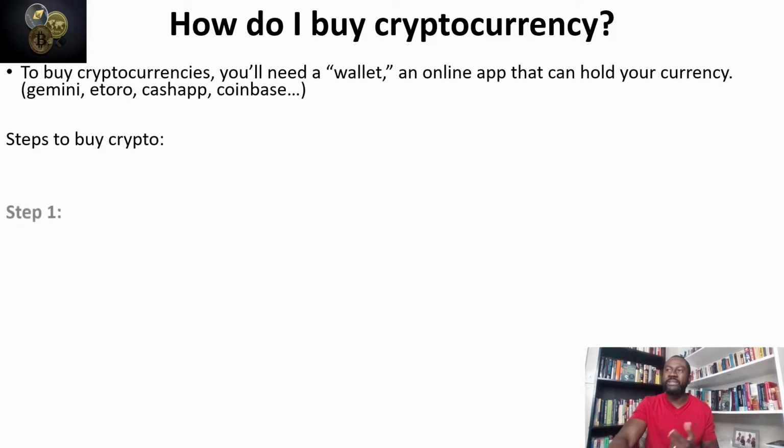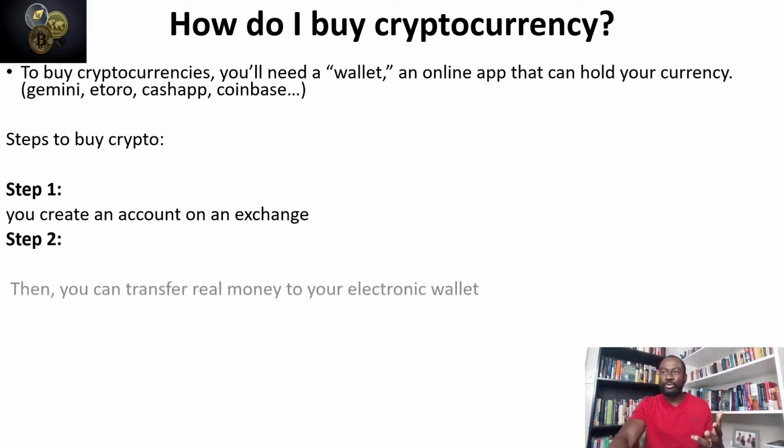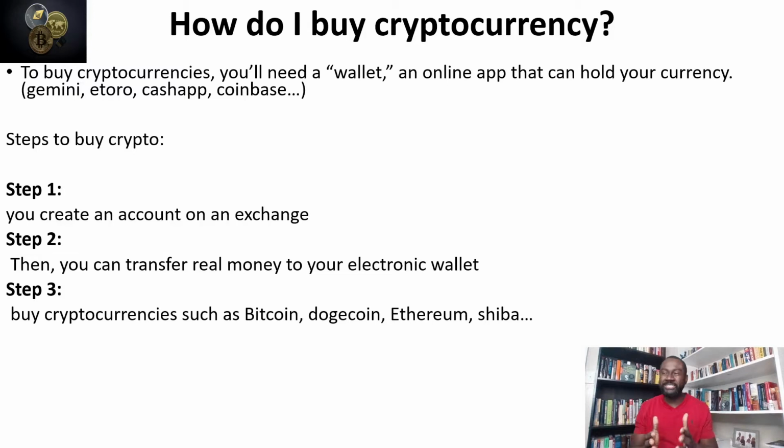This is step one. Once you have your wallet, how do you buy crypto? So you put money in your wallet. Now you create an account on an exchange. For example, Coinbase is one. So number two, you can transfer real money to your electronic wallet. And then with the money in your wallet, number three, you can buy cryptocurrency such as Dogecoin, Ethereum, Shiba.